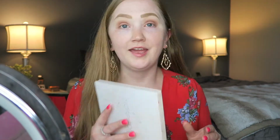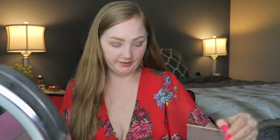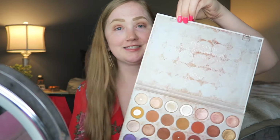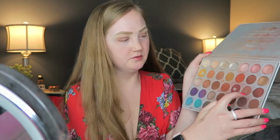This is not quite what I was going for. It just looks like I am sick, so okay, this is my well-loved Jaclyn Hill palette. I've had this for years, and it is so dirty. Lots of pans hit. I think I used this shade right here. See how much darker that is? So that's kind of what I was going for.